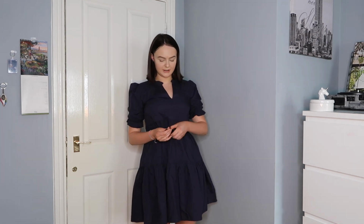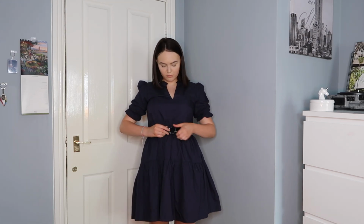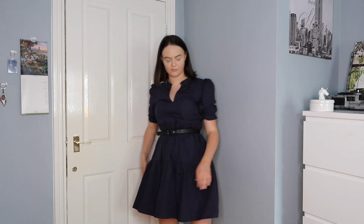But I'm just going to style it how the model had it on. She did have it on with a brown belt, but I can't find a brown belt. So here it is with just a little belt on. It does tuck it in at the waist, which I think is really flattering, and obviously brings it a little bit shorter. But I think it's a really nice dress, and I would definitely wear this out with some espadrilles or some sandals, even some little heels on a nice dinner date. But I just think it's a really flattering dress.